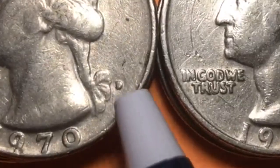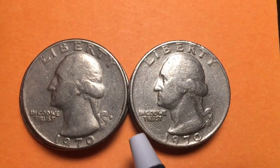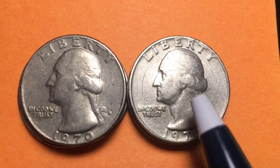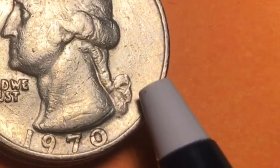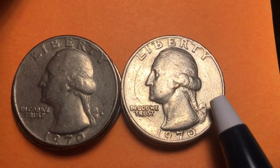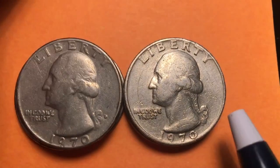And back here we see there is a letter, kind of a funky letter. It's a D, and we'll take a look at that later. D, of course, for Denver Mint. The other one here does not have any letter on it back here. I'm going to tip it up just so you can see it quite right there. That means it's a Philadelphia Mint. When there's no letter in 1970 on the quarter, it means it's Philadelphia Mint.